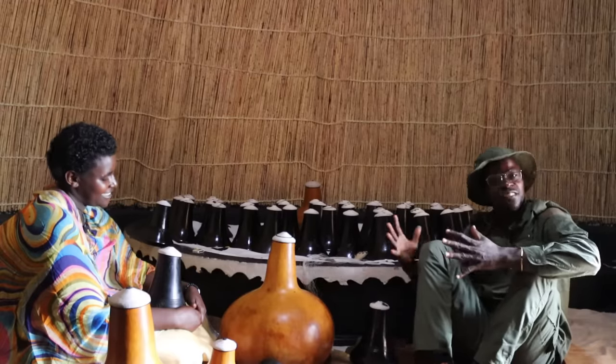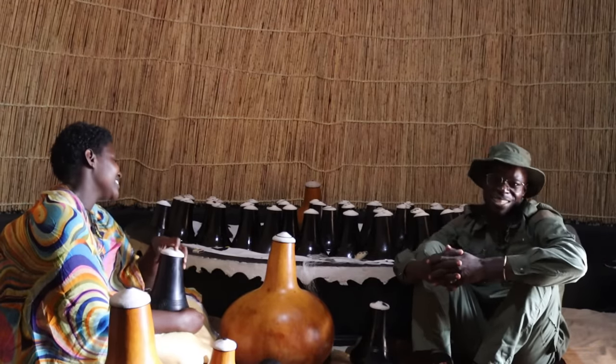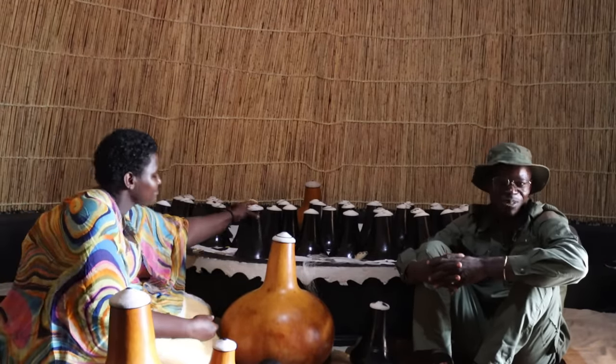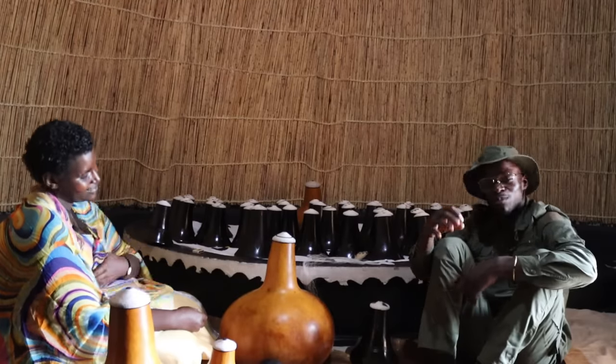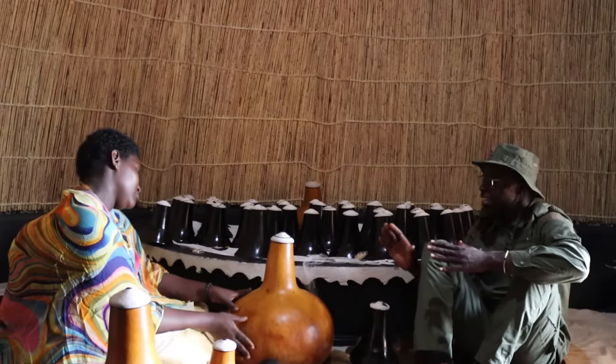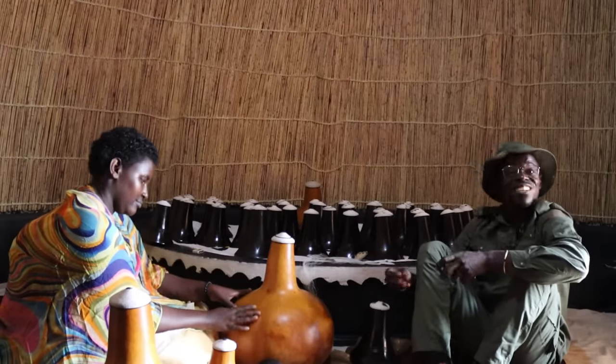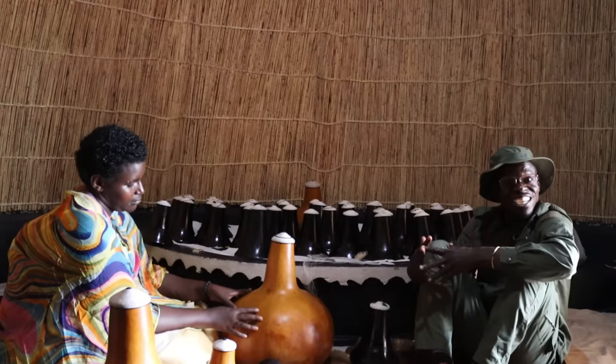So guys, this was so interesting. We are in the African Ankole Milk Club, the chemistry lab, you know. Our African chemistry is top notch. Processing and preservation of milk from fresh state to sour state, even to ghee, without using chemicals.